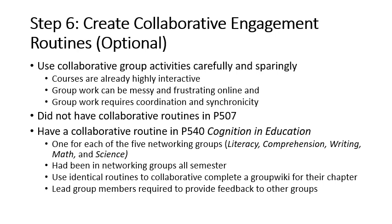I think group work is often messy. It can be very frustrating online, partly because it requires coordination and synchronicity. Fully online activities that are asynchronous are great because people can do it anytime, any place. If you add in the requirement that people have to coordinate, it can really frustrate students. When you do it, you have to be very careful.